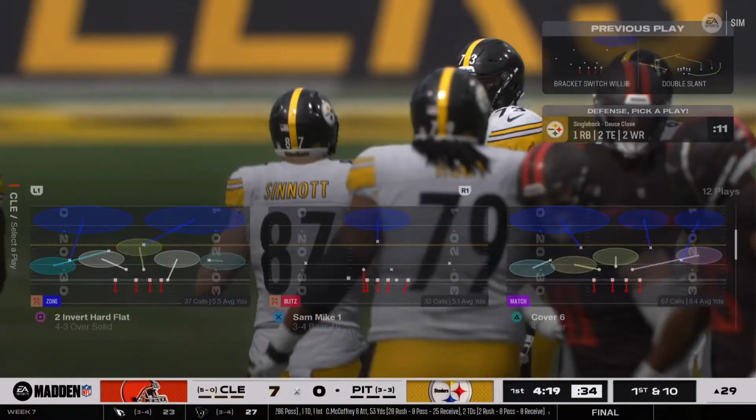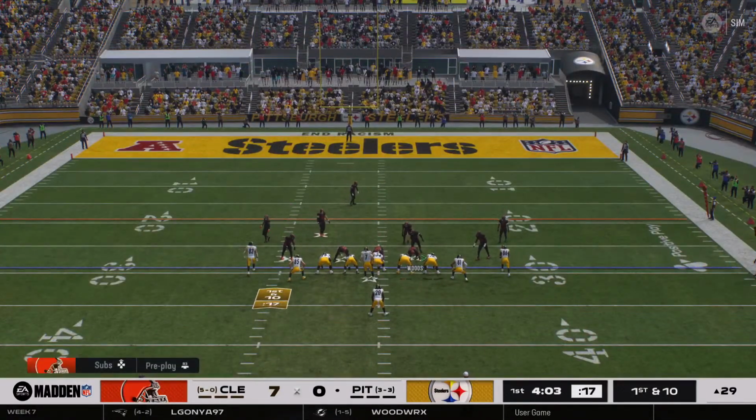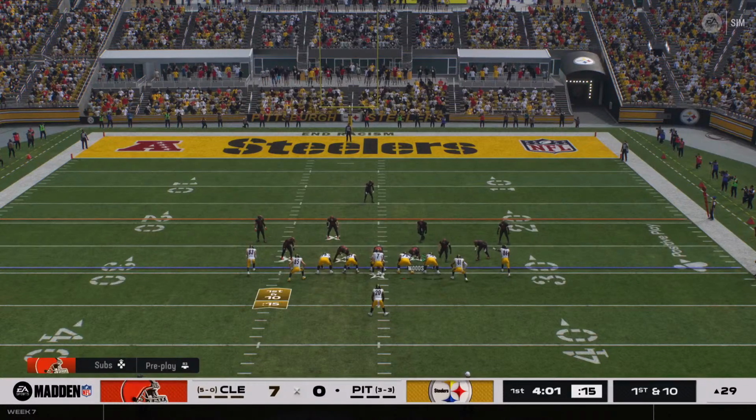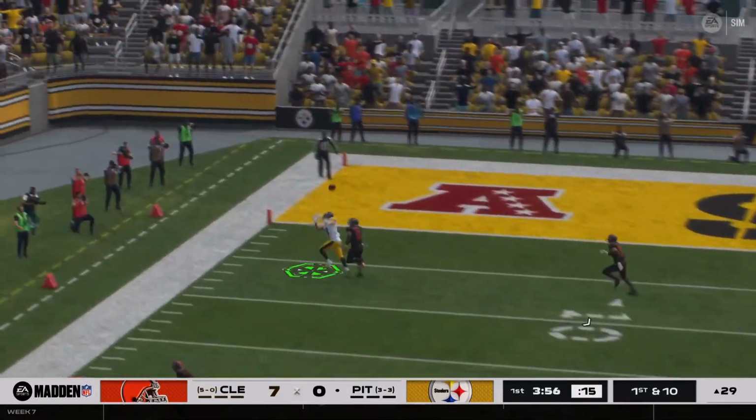3rd down is when we see so many tight ends around the league really make their money. They operate in the middle of the field. They're a big, easy target for the quarterback. And even if they are covered, Mike, they're not really ever covered.